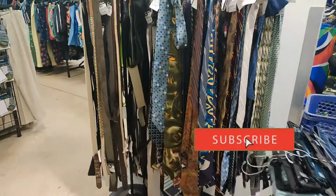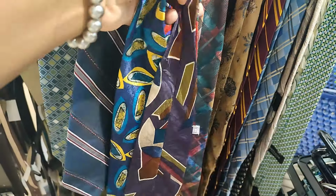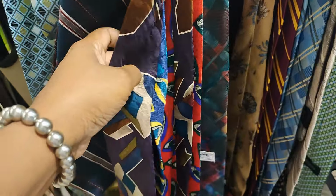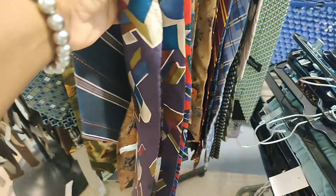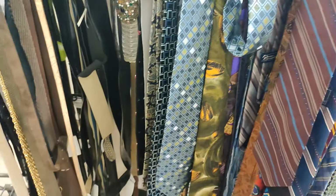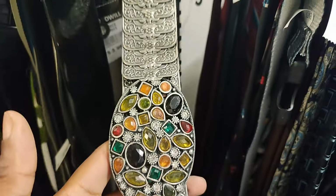Now I am done looking at the blazers, and of course I'm going to check out the ties. I love those vintage ties. The motif on it, the print, the graphics, they are just so cool, just so beautiful. I'm thinking maybe one day I will try to make something with ties, like a top or something.